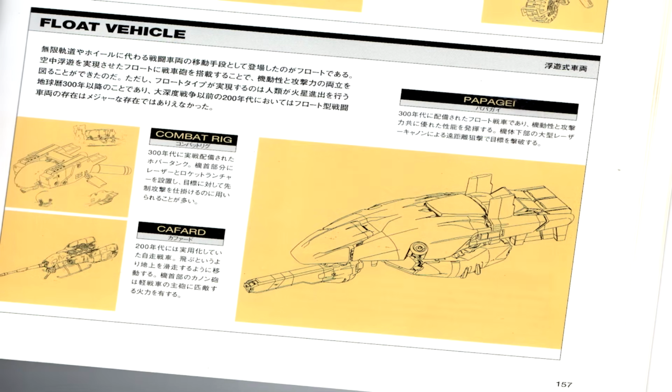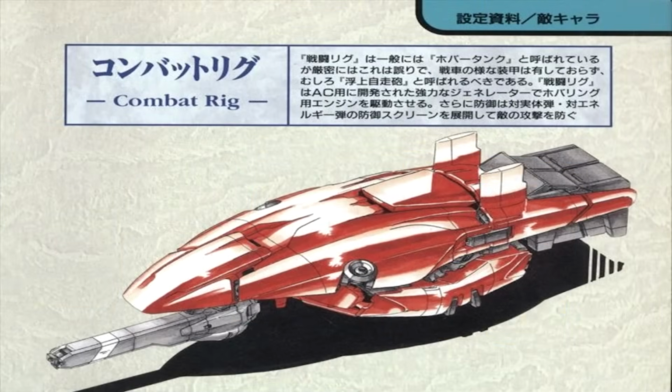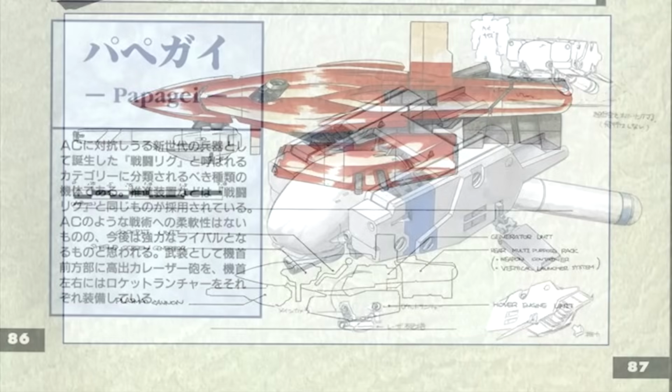We then have 3 rather odd combat vehicles, namely the Combat Rig/Battle Rig, the Papagayan, and the Kafa. The Combat Rig is generally called a hover tank, but this is strictly not true, as it does not have armor like a tank. As such, it would be more true to call the Combat Rig a floating self-propelled gun. A self-propelled gun that is powered by a generator designed for use in armored cores, and deploys a defensive screen against solid and energy bullets to prevent enemy attacks.